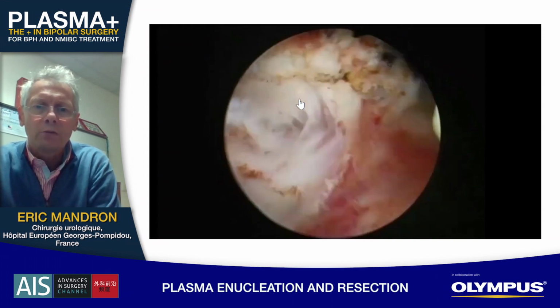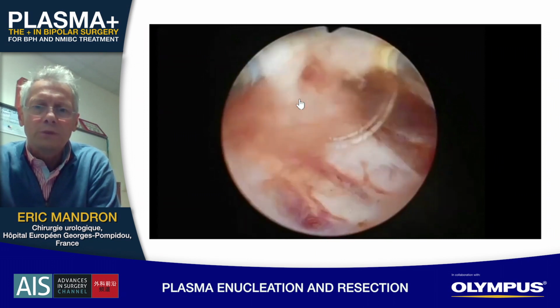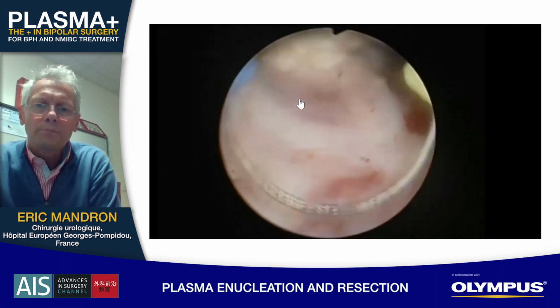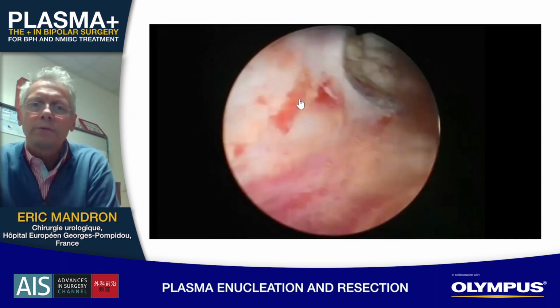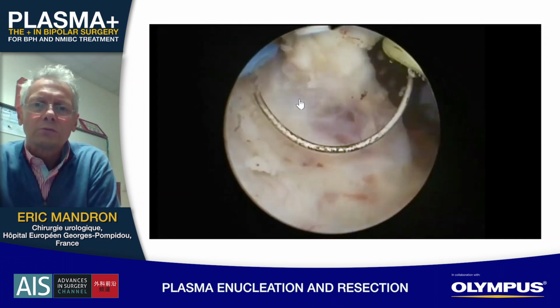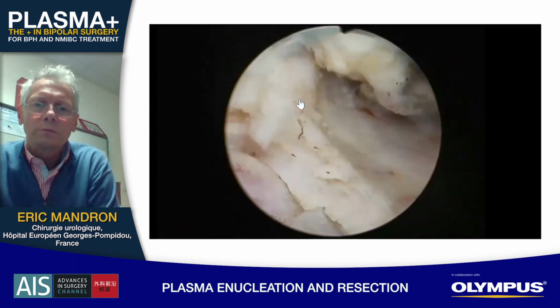And you see the verrue, and we finish the incision, and then slowly, always being under the adenoma, you will just lift the adenoma. You see perfectly now, and slowly you cut and just do the coagulation.